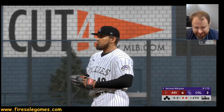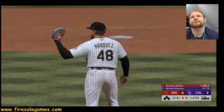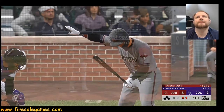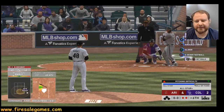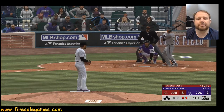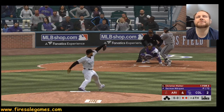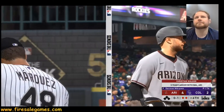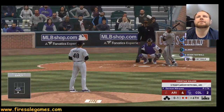I can't remember who my second baseman was now. He's the actual second baseman for the Rockies. I just can't remember. The name can't come to mind right now because it's freezing up here, and it's like 1:20 in the morning. So far, I can't remember what our second baseman's name is. And the Rockies are my favorite team.